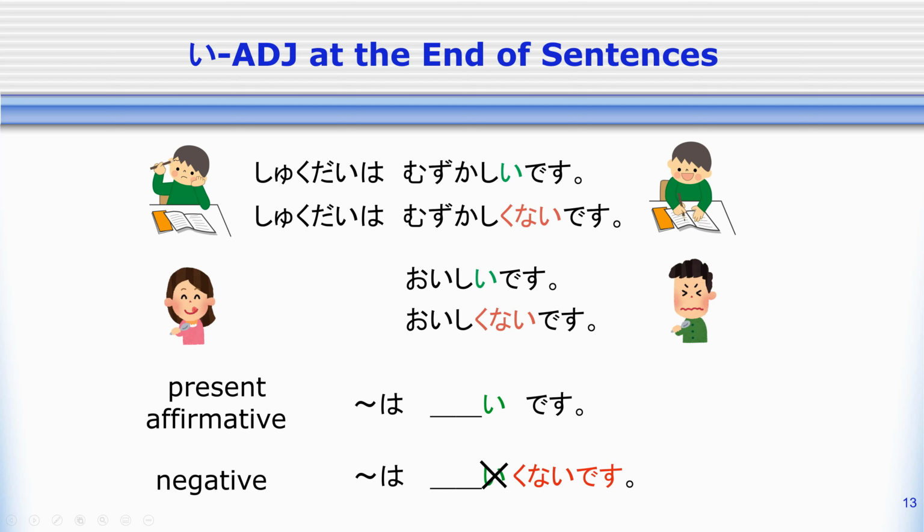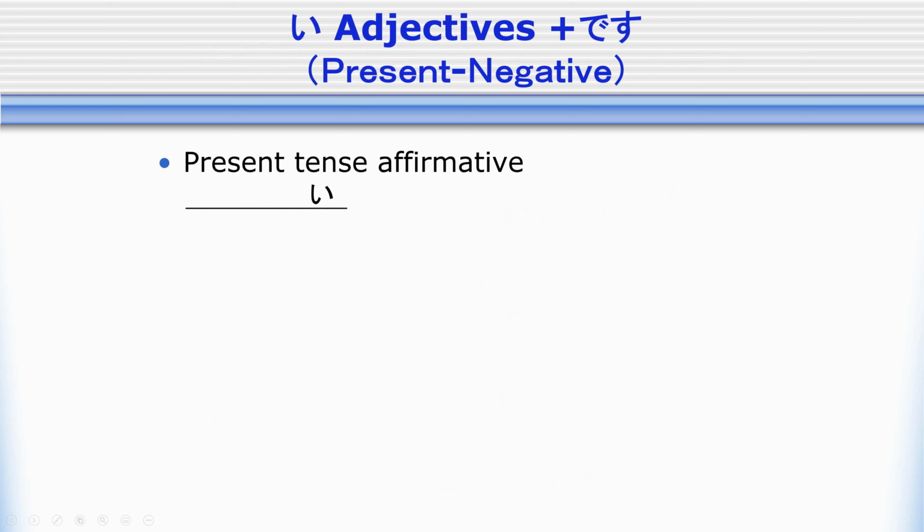So, muzukashii, drop the い, put kunai desu. Muzukashikunai desu. Oishii, drop the い, put kunai desu. Oishikunai desu.